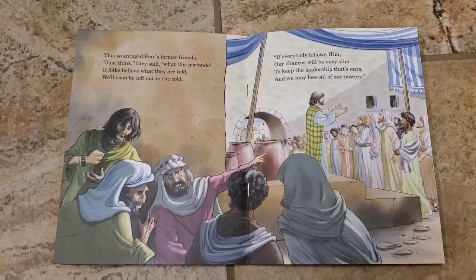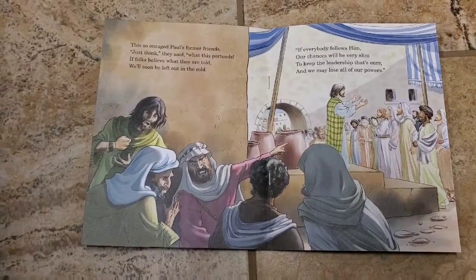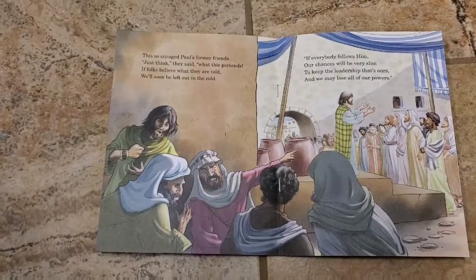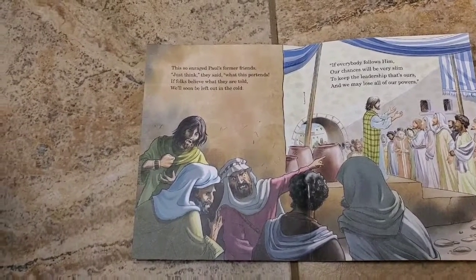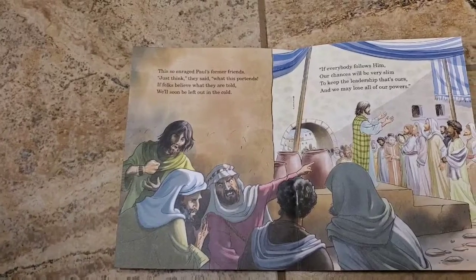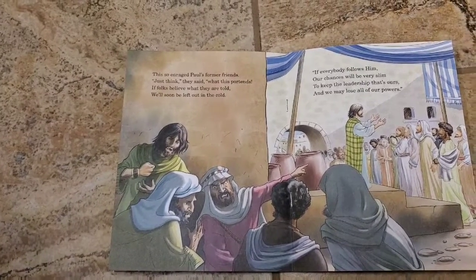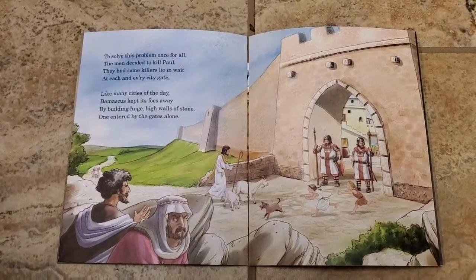This so enraged Paul's former friends. "Just think," they said, "what this portends. If folks believe what they are told, we'll soon be left out in the cold. If everybody follows him, our chances will be very slim to keep the leadership that's ours. We may lose all of our powers." To solve this problem once for all, the men decided to kill Paul.